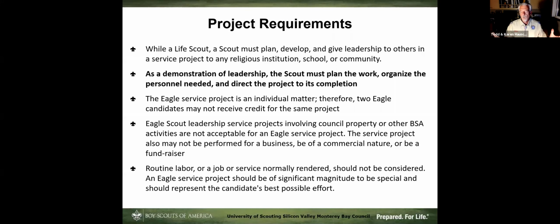Can you work on the same work day? Yeah, you can. Probably not advisable. And the reason I'm saying that is we know how the youth work. They kind of bundle up with a group of kids, and you really want them to be able to support each Scout and each project. Okay.